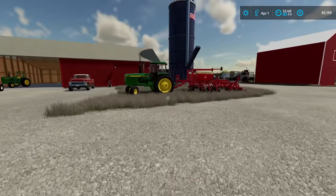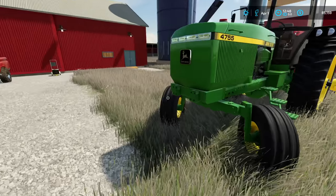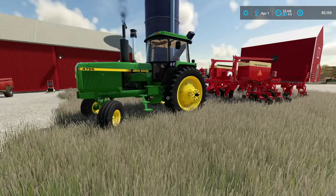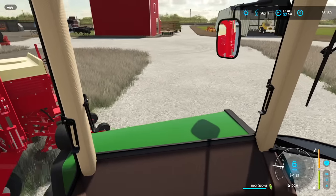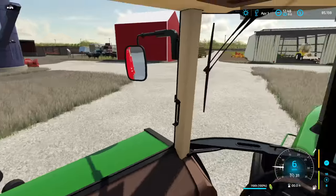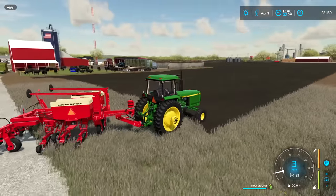Okay, we got seed in the planter, and we're ready to get started. At some point, I need to get some front weights for this tractor. Got to get them on there. It just ain't come with any. Since we're running a 12-row planter, we probably don't need duals on the tractor. It'd be kind of nice for compaction, but we should be fine for now until we can find some duals for the 47. And we'll roll in here.